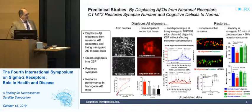When the CT1812 is added, in this case for 24 hours after the A-beta, you see very little A-beta binding, and you see a large increase in the number of synapses. And then downstream from that, we've done behavioral studies in transgenic animals and done a number of different behavioral memory tests, so fear conditioning and Morris water maze.